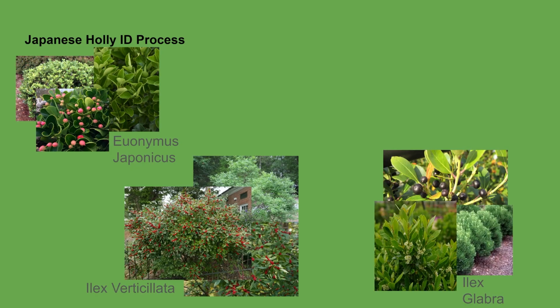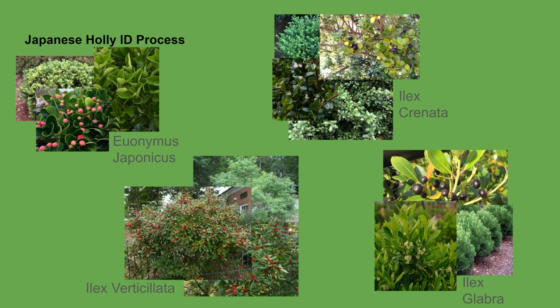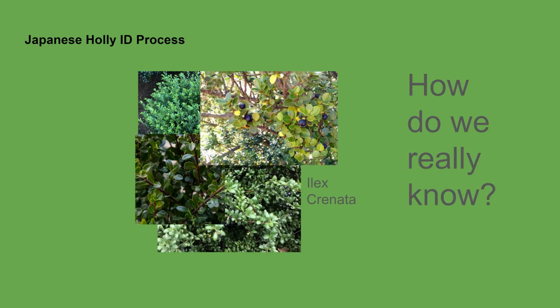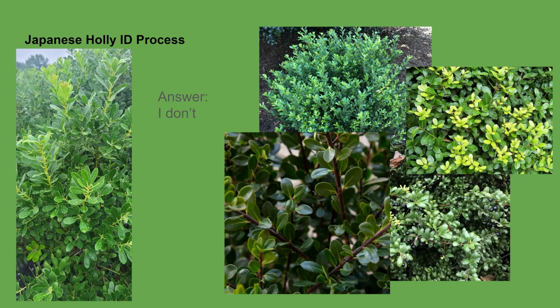Specifically, the plants that it thinks it might be, we've got Euonymus japonicus, and I probably butchered that, and that's why I'm not going to pronounce any other names. We've also got this one, and that one, and this one. Specifically about them, Ilex crenata, oh, I lied, whatever. Ilex crenata is the most similar to our current plant, but how do we really know? The answer is, I don't. But if you look at both of them, we're pretty close. I'm not going to bring out a microscope and look through the DNA or RNA of the plant. So until that happens, I'm going to say they're pretty similar.